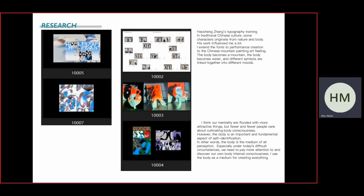I think our matter are fronted with more active things, but few people cared about cultivating body consciousness. However, the body is the important and fundamental aspect of self identification. In other words, the body is the medium of all perception, especially under today's different securities, we need to pay more attention to and discover our own body internal consciousness. I use the body as a medium for create everything. And this is my outcome.